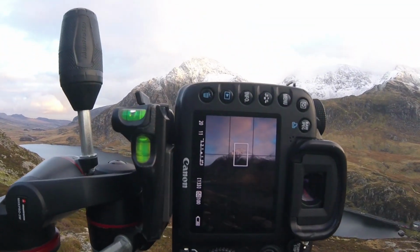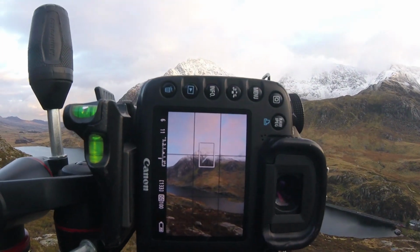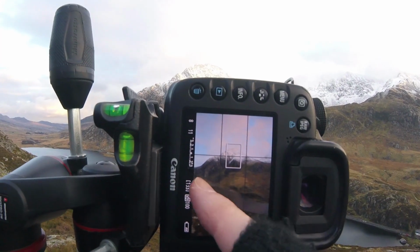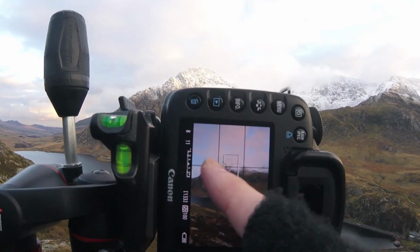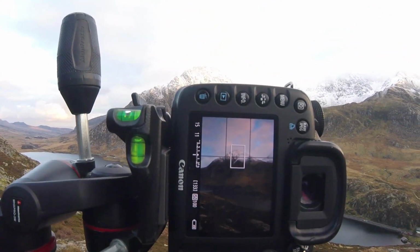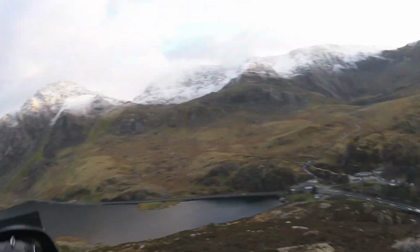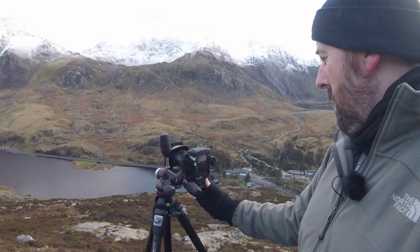I've gone portrait on this one, and quite a simple composition. Got Tryfan right in the center. Llyn Ogwen is on my rule of thirds. The summit of Tryfan is kind of on my rule of thirds, but you know, these things aren't that precise. But nice cloudage. Just made a word up. But I'll do that as well.